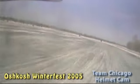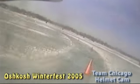White flag, one lap to go. I hear Joe Stoppelworth right behind me. Let's stay on the gas. Pick up the win. One year you're a zero, next year you're a hero.